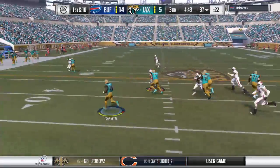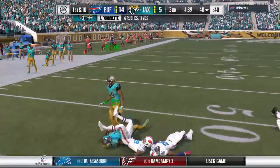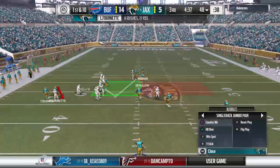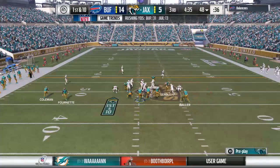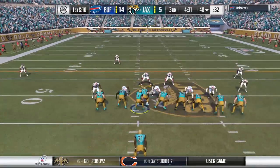3rd down. They run the counter now on first down, and able to get this one across the 45 before he's brought it down. Give him 12 yards on that one. It earns him a fresh set of downs. And they're going to hurry back to the line now.